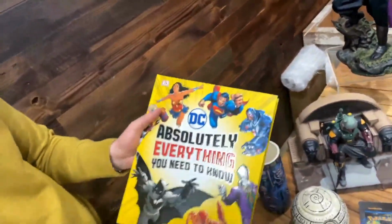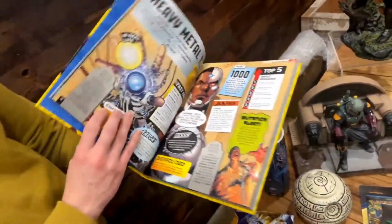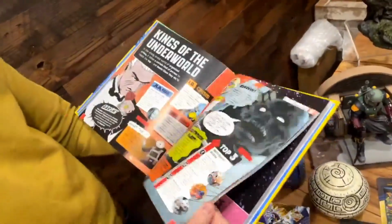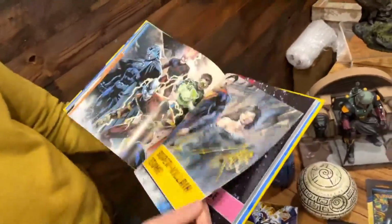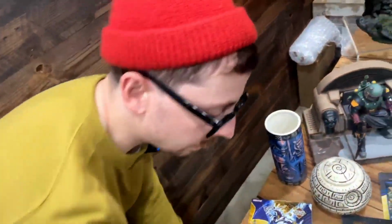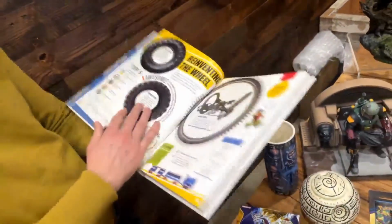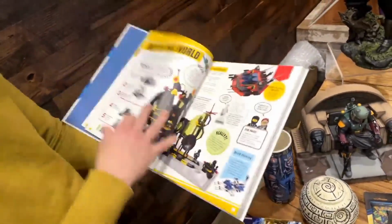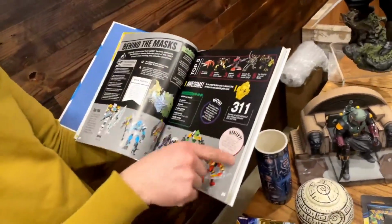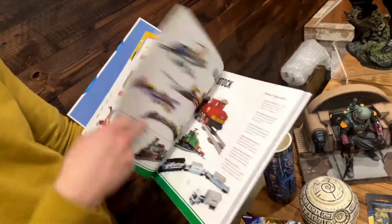And also DC. Cyborg, and the Riddler, and everything. Just absolutely everything you need to know. And also about Lego. Stacks of Lego facts. Small but mighty. There's no space for crime here. Really? Wow. Fun. These are all the things you'll be saying when you read.